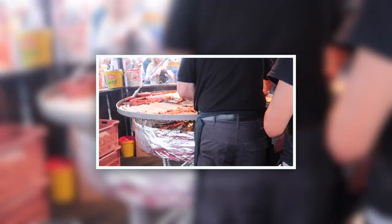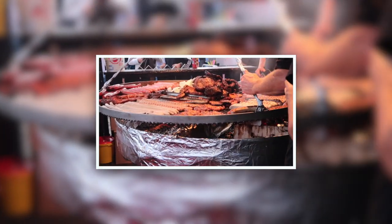That's the German bratwurst. As you can see, they're really long, big, looks delicious.